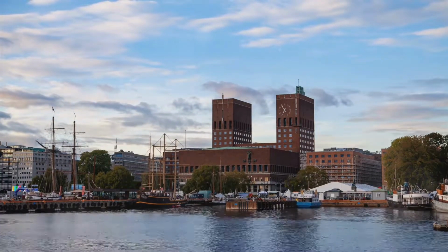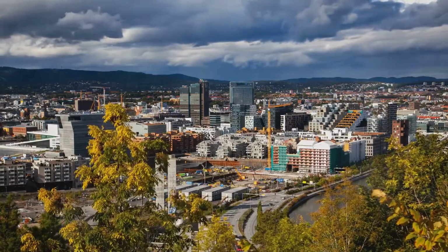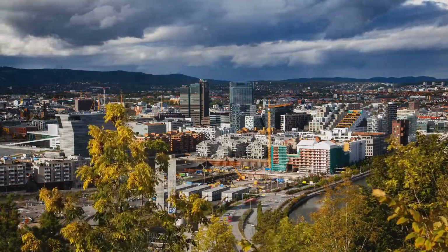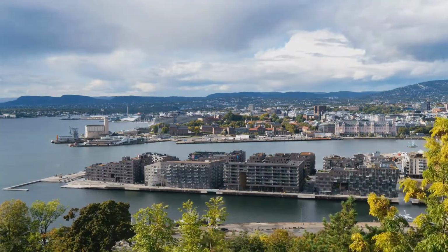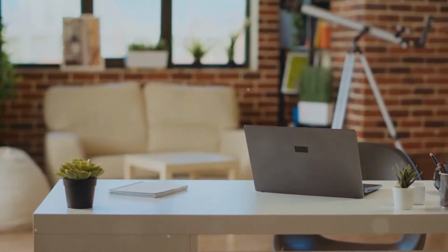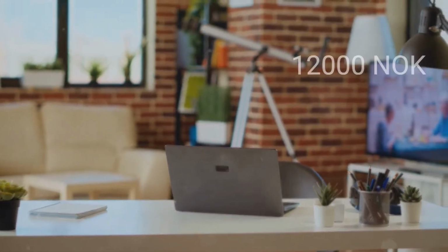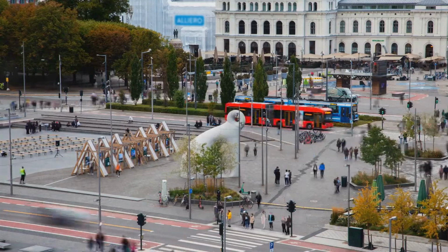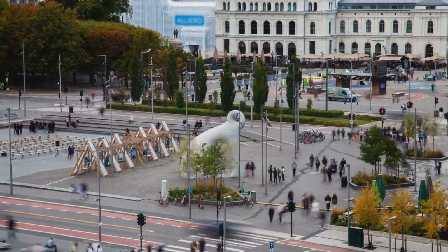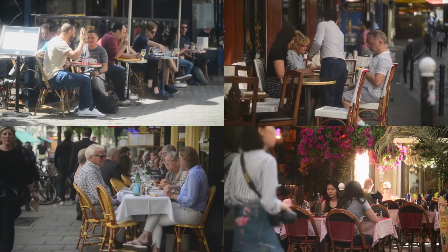Finding a place to live is one of the bigger parts of your budget. Oslo offers a variety of living options, whether you enjoy being in the heart of the city or prefer a quieter lifestyle on the outskirts. If you're looking to rent a studio apartment in the city center, you're looking at an average cost of around 12,000 Norwegian kroner per month. The city center is bustling with life, filled with cafes, shops, and cultural venues, making it a great choice for those who love being in the middle of the action.